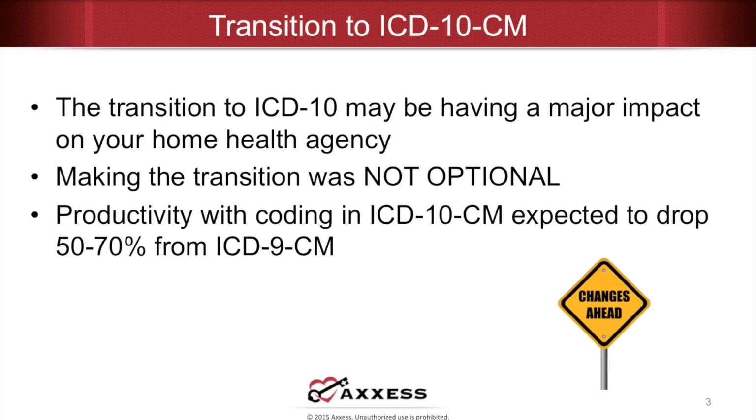And a lot of that comes from having to dual code for those claims that spanned the implementation date of October 1st. We're also learning, of course, just because we don't have these codes memorized like we did in ICD-9, that it takes longer to look them up and apply the rules and check and double check to make sure you have the correct code.